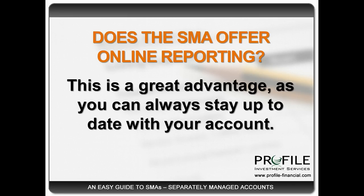One of the things you want to look for when you have an SMA, a separately managed account, is that you can have good online reporting. So ask your advisor what it is that you'll be able to see online. The nice thing, of course, is that you don't have to watch the portfolio every day. You can just watch it from time to time, but it's great to be able to get good online reporting.